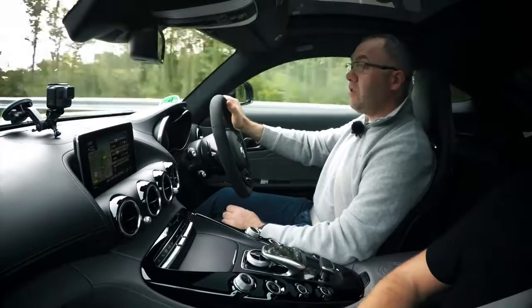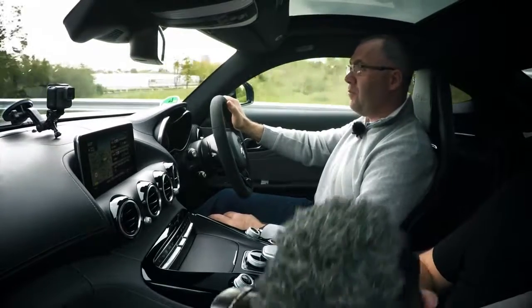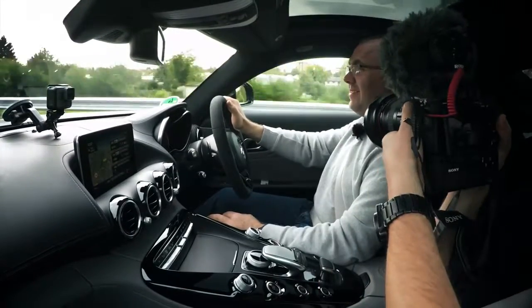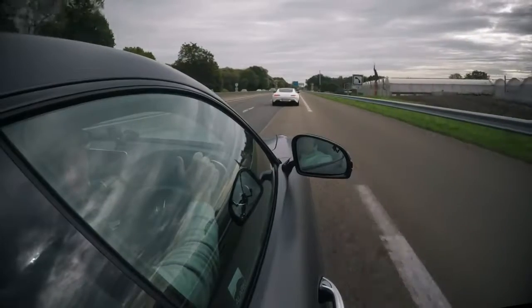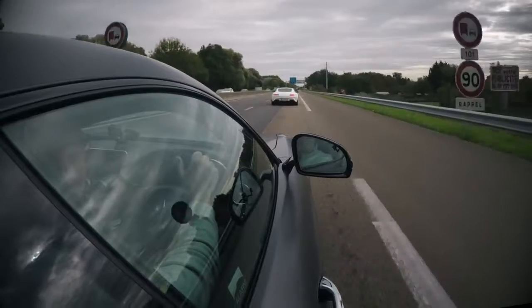It arrived, it was built on my daughter's birthday on the 5th of September, which is really special. So it really means a lot to us in the family, and my daughter absolutely adores it. She's 8 and refers to it as Daddy's noisy car.